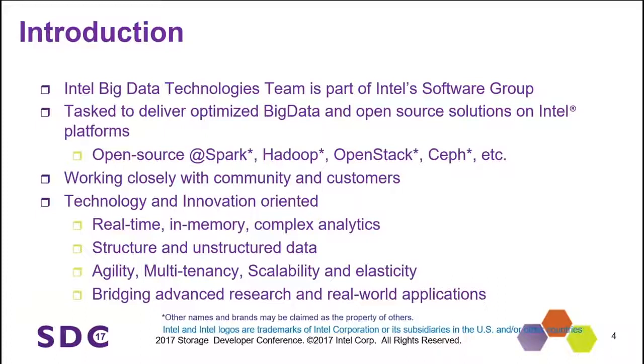We deal with different types of new and innovative technologies, definitely into the real-time and in-memory and complex analytics, such as Spark, structured and unstructured data, things like Hadoop, agility, multi-tenancy, scalability, and elasticity around Ceph, and bridging advanced research with real-world applications and really trying to get it in front of our customer base.